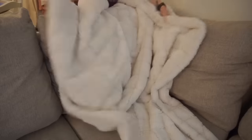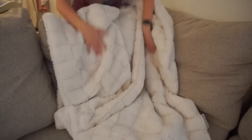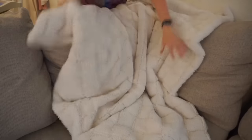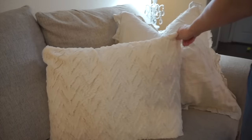One of the best ways to cozy up a room is to add a fluffy throw blanket. I get most of my throw blankets at a store called Minky Couture. You can purchase these online, or if you live near a store, you can pick them up directly. But they are the best and coziest blankets ever.